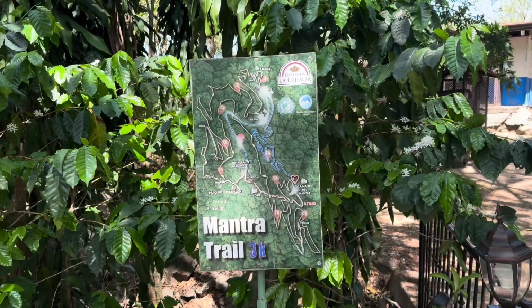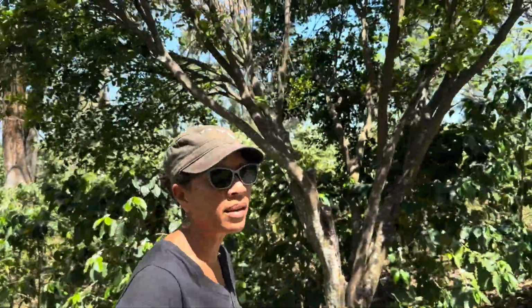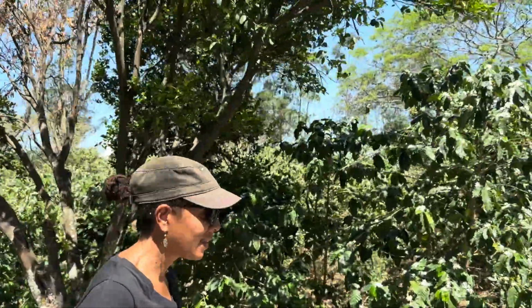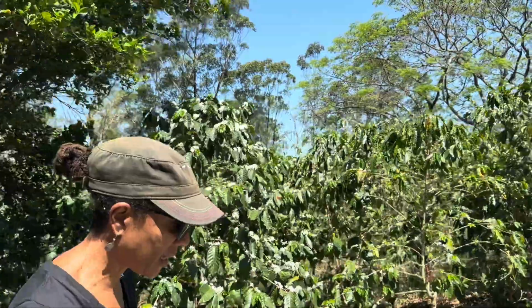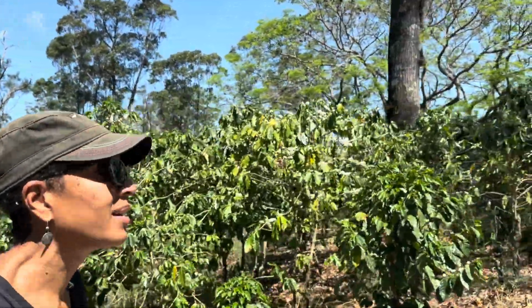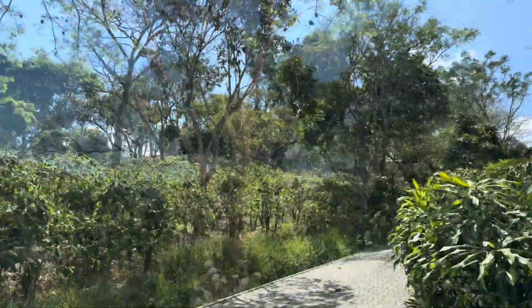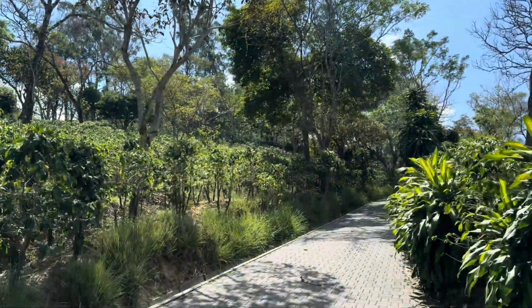We are on the 3-kilometer walk. Uphill. So that's, I believe, about a mile and a half. Yep, something like that. And we spent $50 a person for this hike along with a coffee tour.